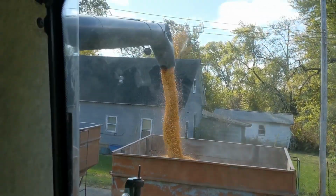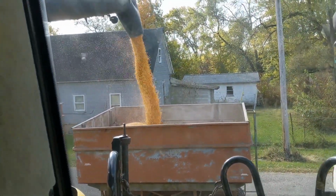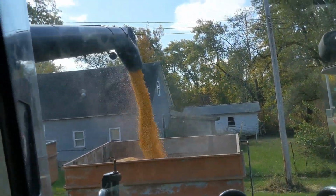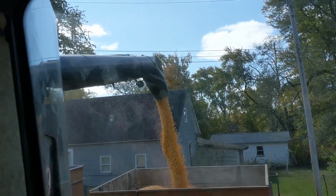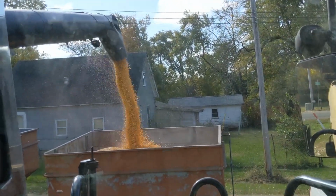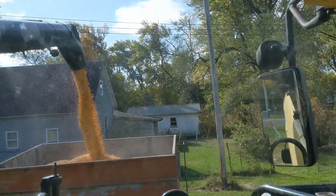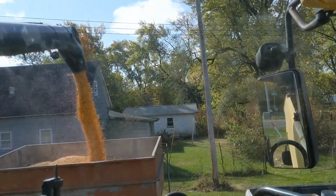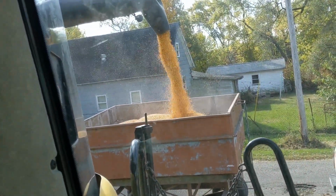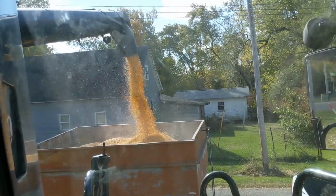And so we got 190 to 200 on here, I think, and we're not even really got the field opened up. So Williams is going to yield good. Got a few acorns and some tree leaves also, moving the combine there a little bit. So it's a little bit of a challenge on this field, but we enjoy the challenge.